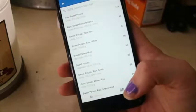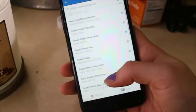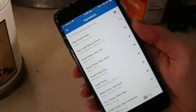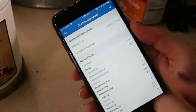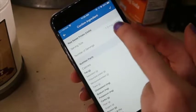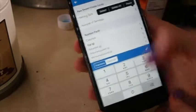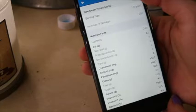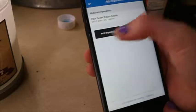Okay, so we measured the sweet potato in grams. So out of all these options, we want to find the one that says grams. So like the first one here says 1 cup or 133 grams. So we're going to click that. And then right here it says serving size 1 cup or 133 grams. You're going to click that. And then here it gives you the option for 1 gram. So we click 1 gram, and we know that the sweet potato was 280 grams, so we put 280 because that's the number of servings, and then click the little check. There we go.